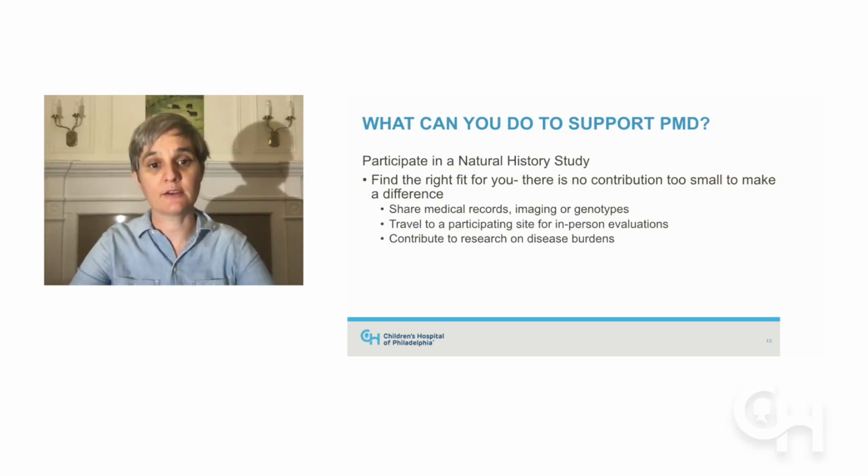You can share medical records, imaging, or genotypes. You can travel to a participating site for in-person evaluations, or during COVID-19, participate in remote assessments. Or you can contribute to research by sharing your impression of how the disease impacts you as a person and as a family through surveys. How can you do this?